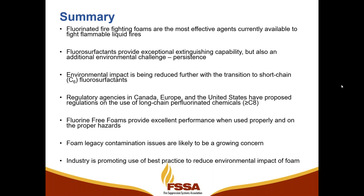Regulatory agencies in Canada, Europe, and the United States have proposed regulations on the use of long chain perfluorinated chemicals, and those are the ones, as we've said, greater than or equal to C8 in that carbon, that little diagram that I showed you earlier. Fluorine-free foams do provide excellent performance when they're used properly and on the proper hazards. And here again, most important in the use of fluorine-free foams is to get a discharge device that gives you good foam quality. And you may also have to increase the application rate.